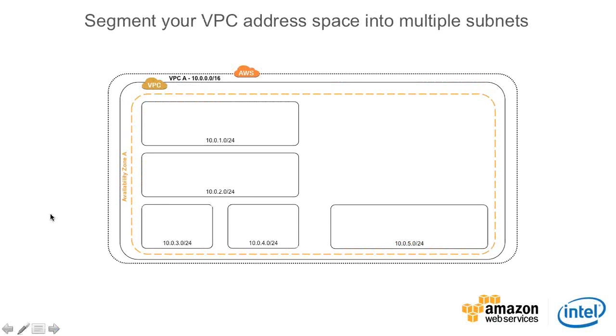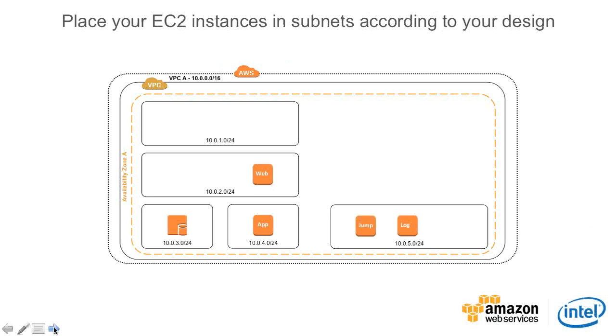The first thing to do after we choose, so we've got a /16 here, is to break our network down into subnets. At the top, we basically have a DMZ type subnet. Second layer, we have a web. They're all /24s, and then we have some other service subnets that we can choose to put things into.